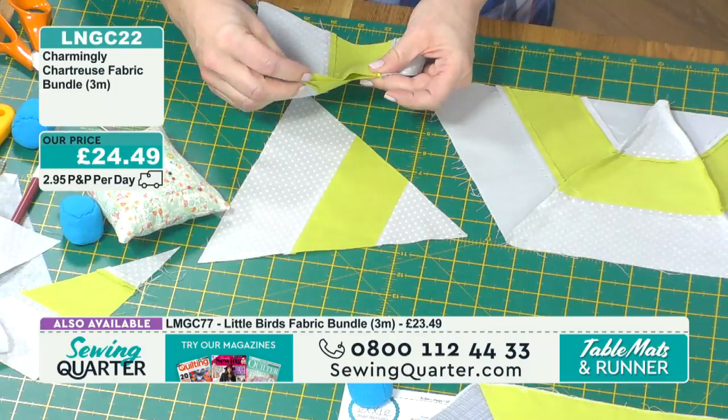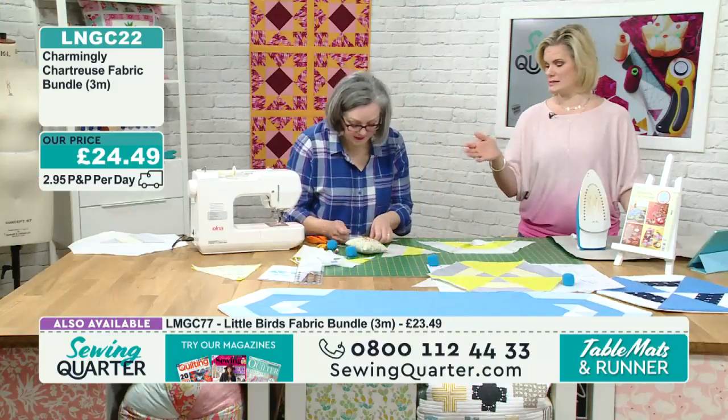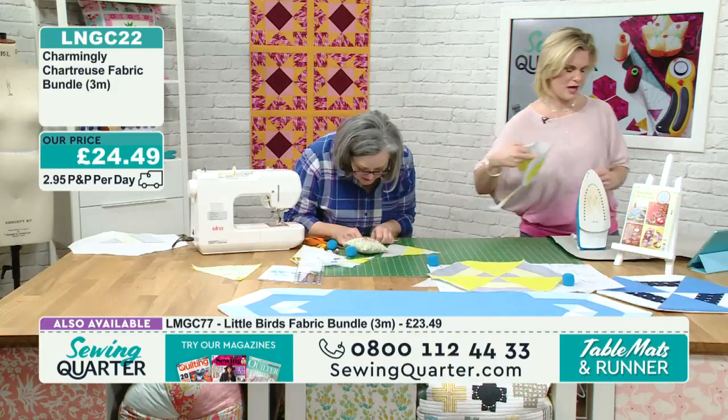Can you see? It's at that point, because it's a triangle, it's cut on basically almost the bias, isn't it? So there is a little bit of stretch. Yeah, so you can stretch it.